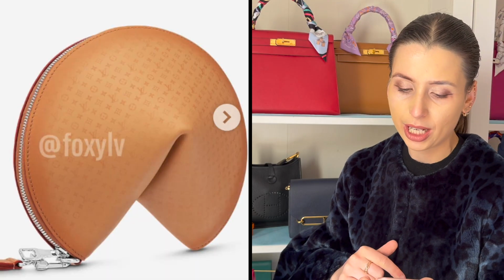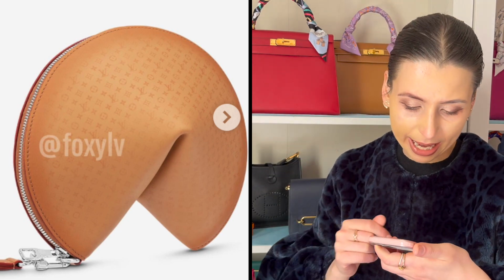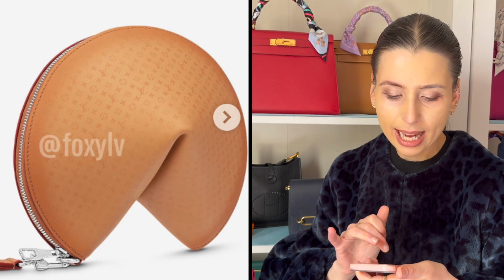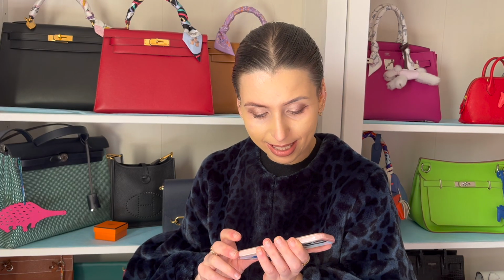Oh, this is so adorable, guys. This is a very novelty piece. It's a little fortune cookie clutch. Such a cool piece, and you just carry it by the little thing, and it has very subtle Louis Vuitton monogram all over it. And then it comes in this PVC wrapper, which I assume you can also use as a separate bag in itself, or you can wear it together, and it looks like you're wearing this big oversized wrapped up fortune cookie. So yeah, it is very Moschino, but I like it. I think it's pretty hilarious.